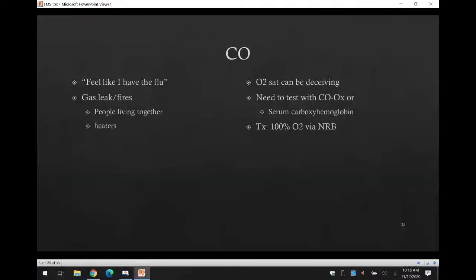And that's because you need to test it with a co-oximetry, which is a special little tool. I didn't have it on my rigs. Maybe you guys have it. Or we test it with serum carboxyhemoglobin in the ED, which is a blood draw. The treatment, though, is just to give them a bunch of oxygen. It's to flood them with oxygen, tons and tons of oxygen. Carbon monoxide can last in your body for like 240 hours if you don't give them oxygen, but it drops down to like 10 hours or something if you give them 100% O2 via non-rebreather. So that oxygen is really important to fight against the carbon monoxide.